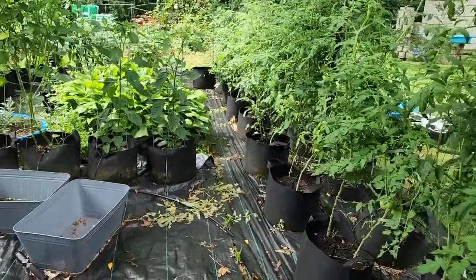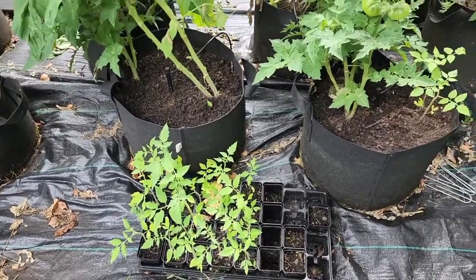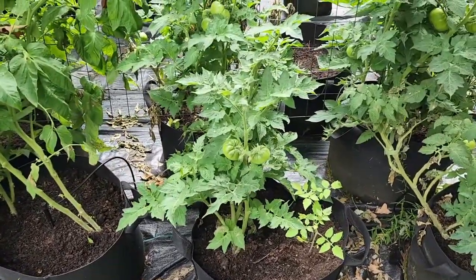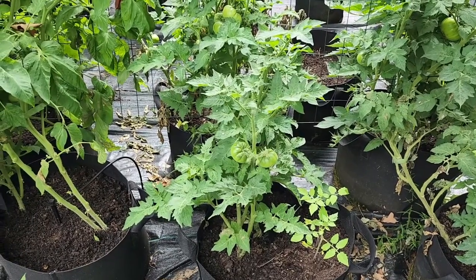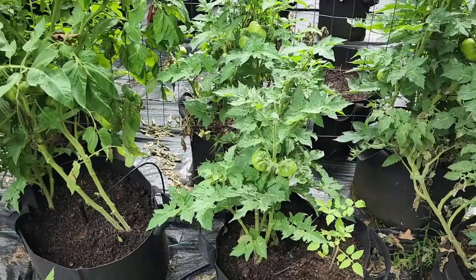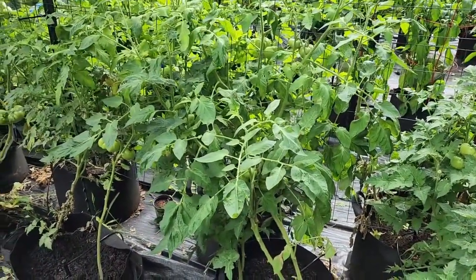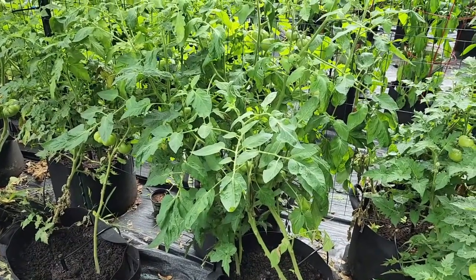And now let's show you the peppers. Before I do that, I just wanted to show you real quick. If you're unfamiliar, determinate tomatoes grow to a certain height and they produce all of their fruit at the same time for the most part. Their life cycle is a lot shorter than an indeterminate tomato, which just keeps going and going and going until either disease or frost hits it.